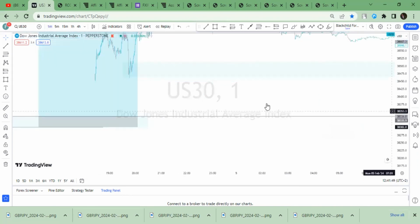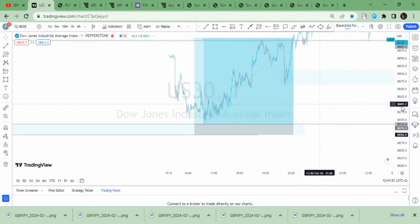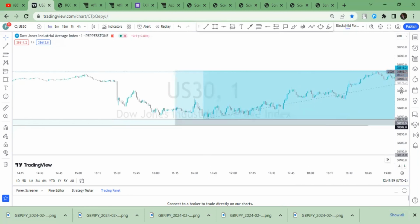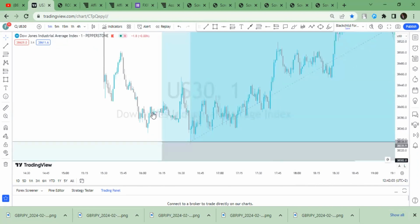I don't enter a trade if it's not a 1 minute time frame, because I'm more comfortable entering on a 1 minute time frame. Okay, guys, so this is exactly what happened. On my 1 minute, this is actually what I did. Let me just do 1, 2, 3. And I marked this low.